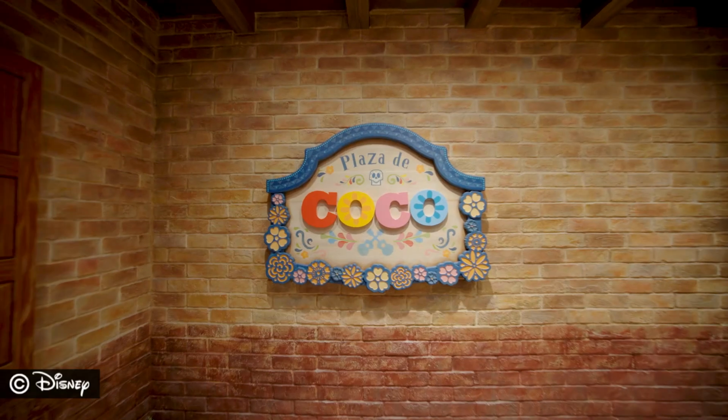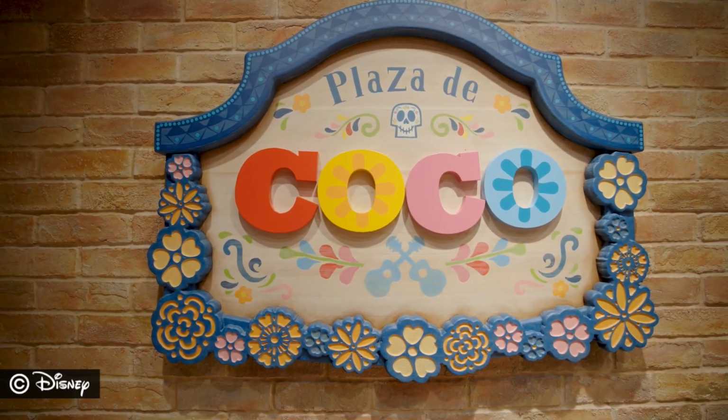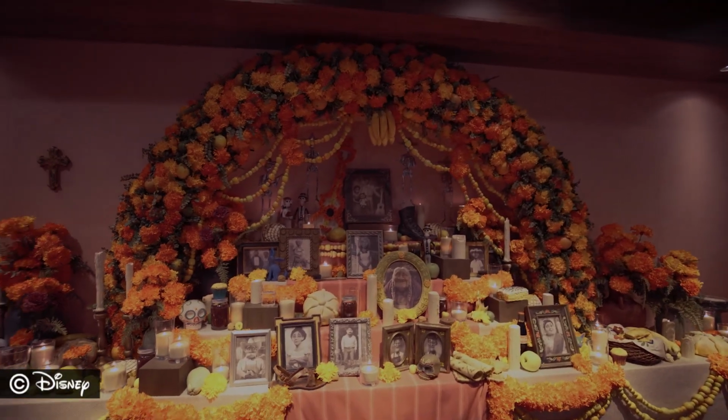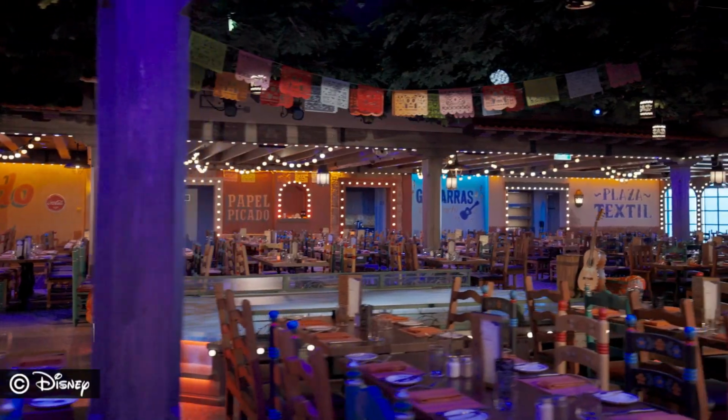Keeping in theme here with the food and dining on the Disney Treasure, up next I've got Plaza de Coco. This is the world's first theatrical dining experience based around Walt Disney Animation Studios' Coco. And keeping with what I said about the Haunted Mansion Parlor, this looks phenomenal.